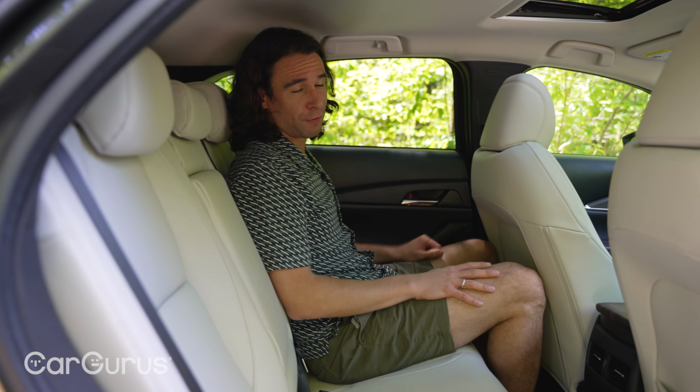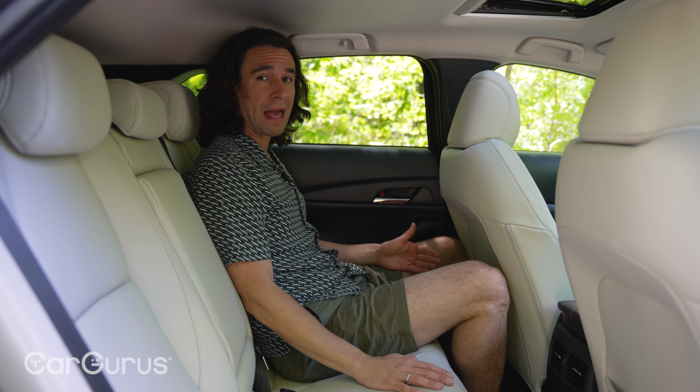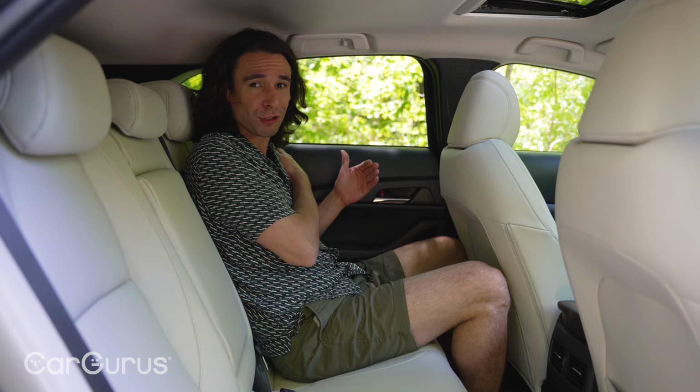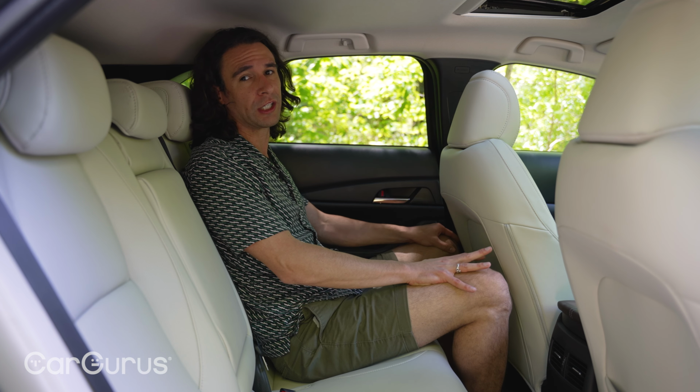Back here, I'm going to revoke what I said about the front. While the seating is very nice, the legroom isn't too bad, it's the headroom, including on the side. The door is just encroaching upon my shoulder. There's just not a lot of space here, and it gets claustrophobic really quickly.